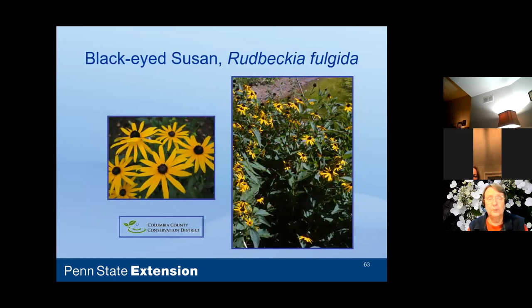Another late-season bloomer is black-eyed Susans. Again, they don't mind if they're wet or dry-footed. They tend to prefer a little bit on the drier side, but they tolerate wet.